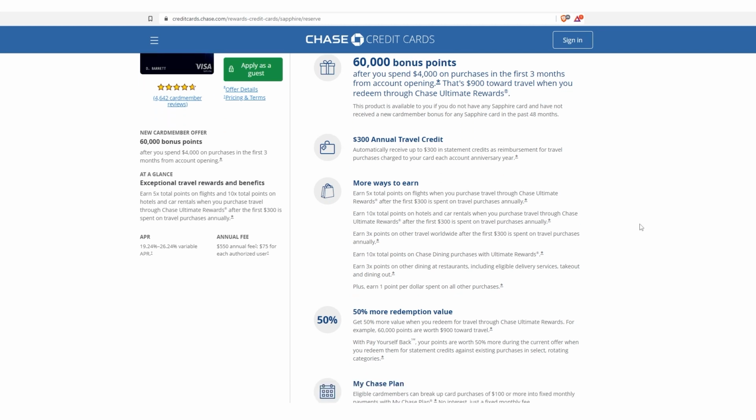Earn 5x total points on flights when you purchase through the Chase Ultimate Rewards. So the backbone of this whole thing is Chase Ultimate Rewards. It's tied into the app. It's how you go in and redeem all your points, track your points, etc., right? That is the baseline, or the backbone and foundation here of this whole thing.